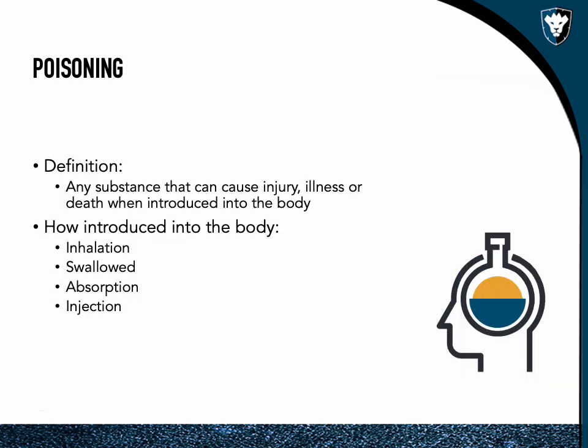For poisoning, I'm going to give you a definition first. Poison is any substance that could cause injury, illness, or death when introduced into the body. We have 4 main routes of exposure: inhalation, ingestion or swallowing, skin absorption, and injection. Inhalation is usually going to be our greatest danger because it's the one thing we can't stop doing. You can stop eating, drinking, you can avoid touching things, you can avoid being poked and prodded, but we have to continue to breathe. A good example would be H2S.